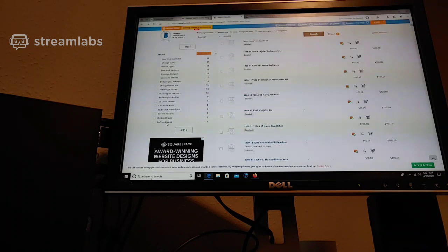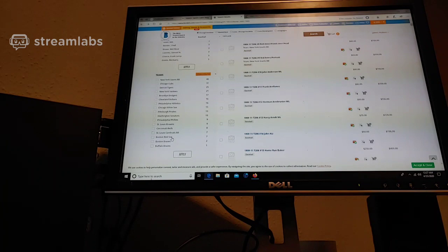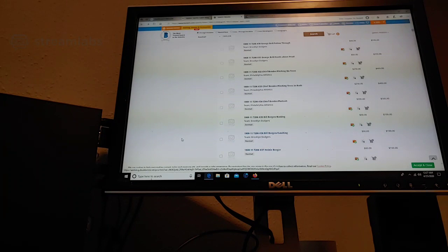Buffalo Bisons, Boston Braves, St. Louis Cardinals only had 7. The Cubs had the second most, 31. The New York Giants, New York Yankees only had 21. Brooklyn, Boston Red Sox, 7. Boston Braves, Buffalo Bisons. I could have sworn that I saw someone with a Kansas City team set, and I just assumed they were all minor leaguers.